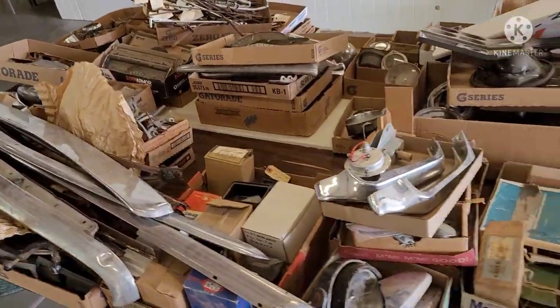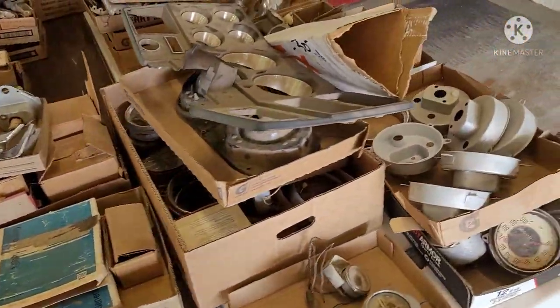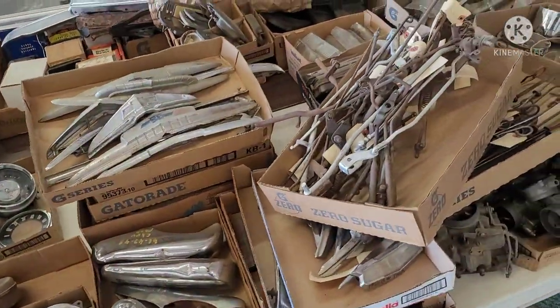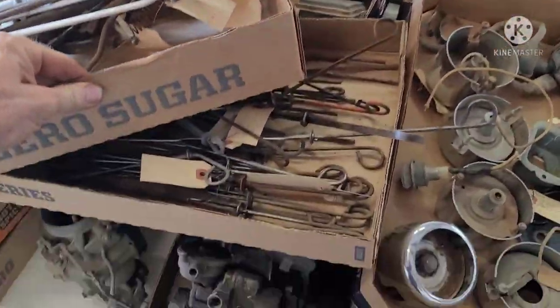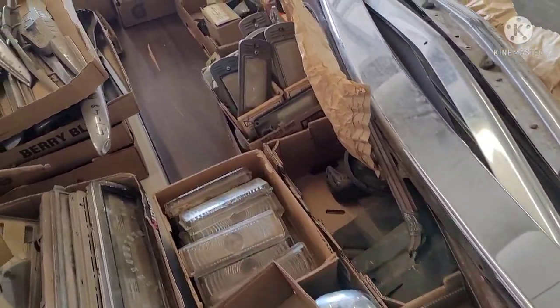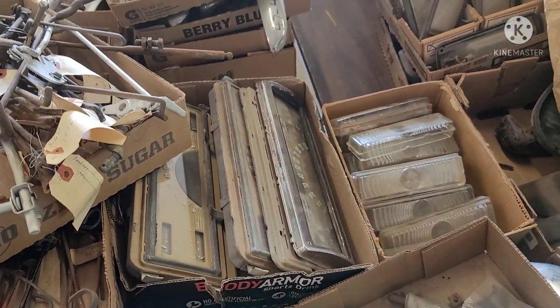More trim, speedometers, clocks, bumper guards, linkages, dipsticks, carburetors, dome lights, more speedometers.